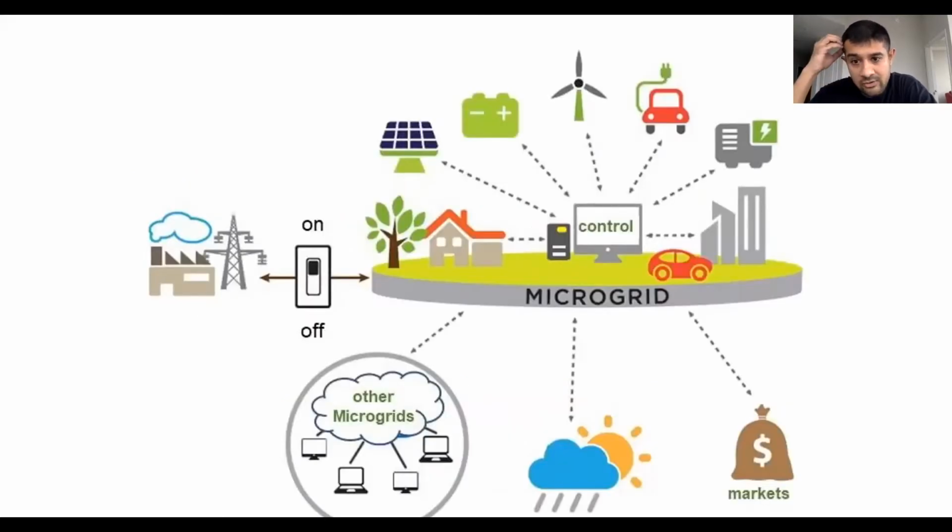Today I'm going to briefly talk about microgrids, which are small power grids that can cater power to neighborhoods and small communities and small villages without depending much on the main power grid infrastructure. Microgrids consist of small power generating devices such as rooftop solar, small wind turbines, energy storage and batteries, diesel generators, and residential loads. And now these days we also have electric vehicles and charging stations.